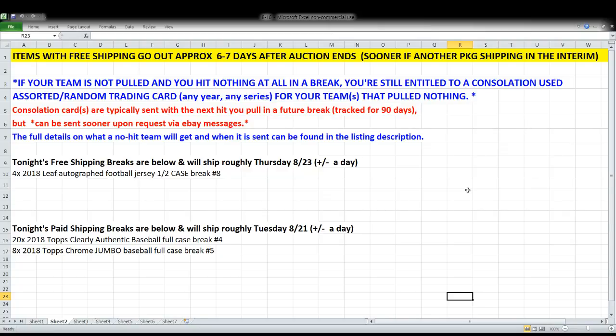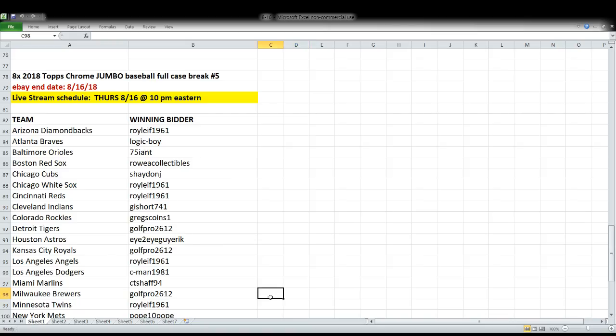And, of course, don't worry about consolation cards in Topps Chrome. Tons of cards in this break. Everyone's going to pull cards. And Clearly Authentic, if your team didn't pull anything, whatever consolation card or cards you are due will ship with the rest of the break since it's a paid shipping break.